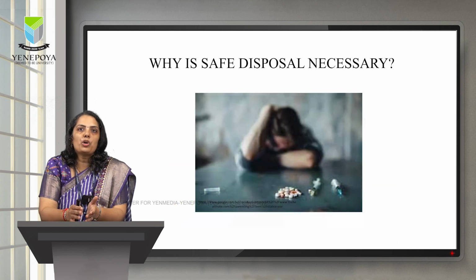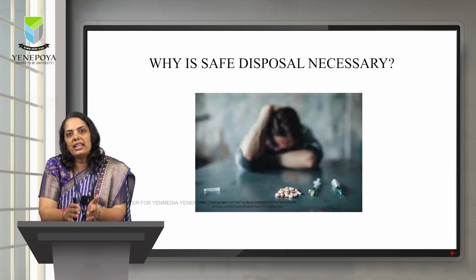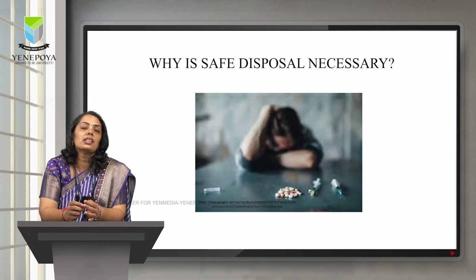If we do not dispose these medicines properly, it might go into the wrong hands of people with drug addictions or any other kind of addictions who might get hands on these medications, especially narcotic drugs or other abuse drugs which are not supposed to be used by them.